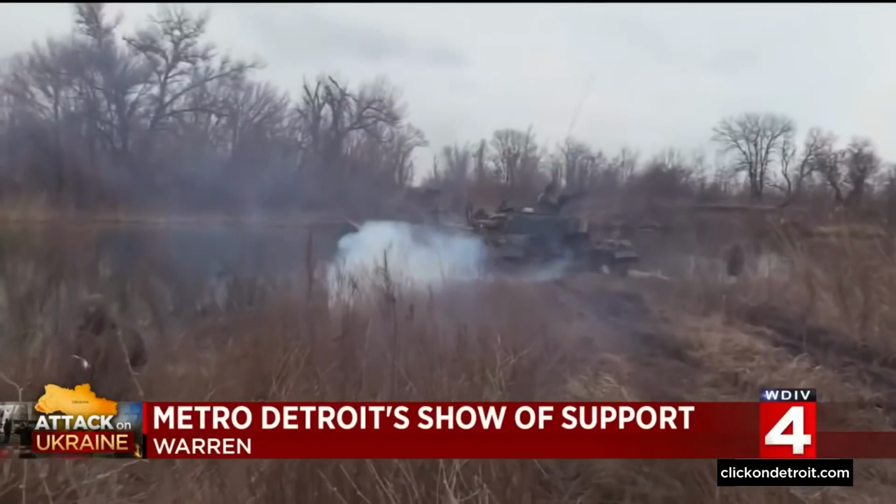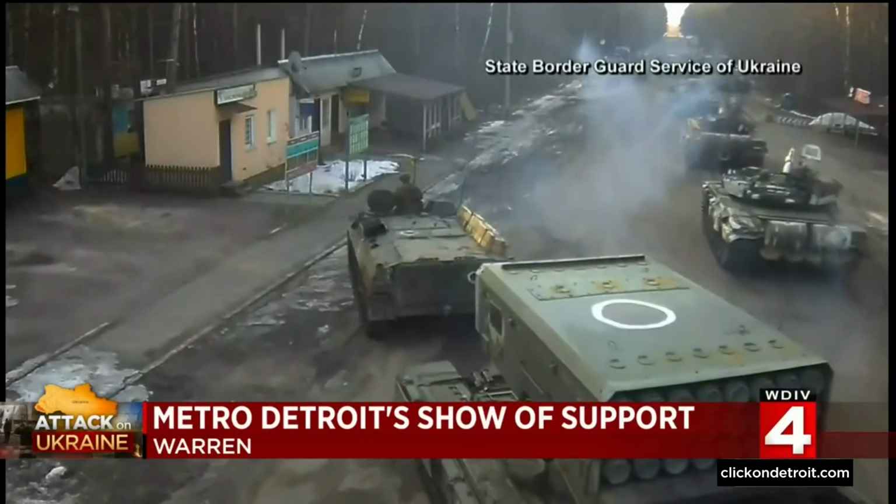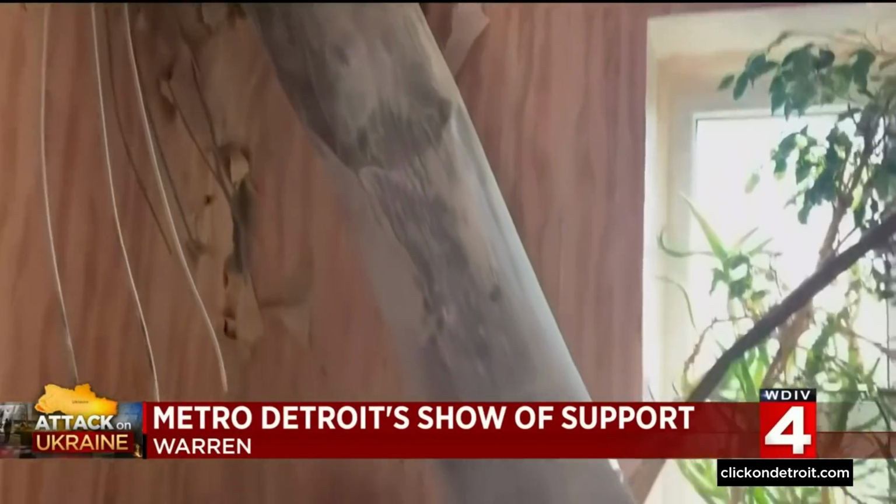Some are so grateful their grandparents who emigrated here are not alive to see this. And what's happening to me, to us, I'm glad that they died knowing a free Ukraine, because this would have broken them. What's happening isn't an abstract to these Metro Detroiters. So we're all very concerned about the family over there, but we know they're going to stand up, defend their country, defend freedom, as they always have in the past.